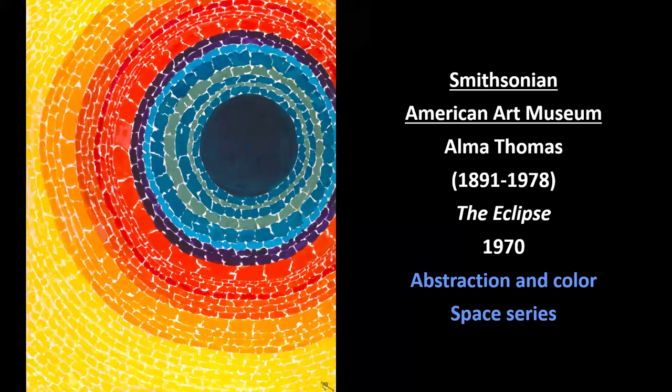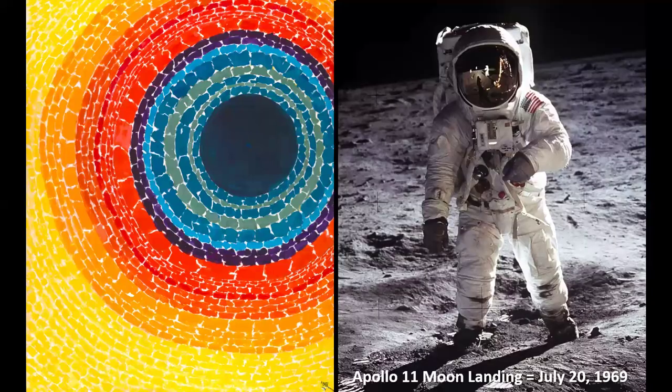which is called The Eclipse. This was done in 1970. And again, Thomas is known for her great use of abstraction and color. And this particular work is part of her space series. She was motivated to do these works when she was following the Apollo and various other NASA programs.